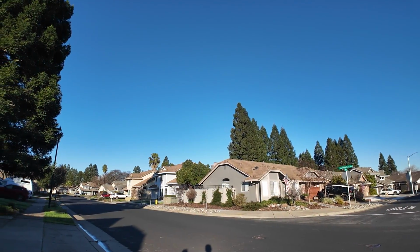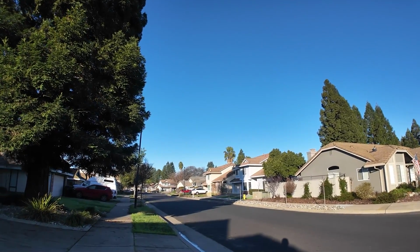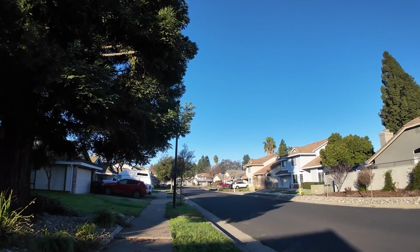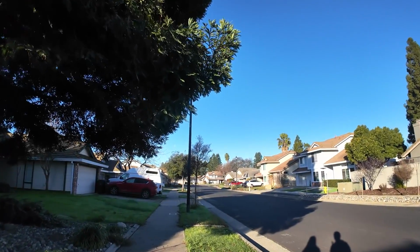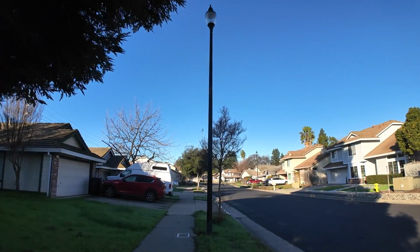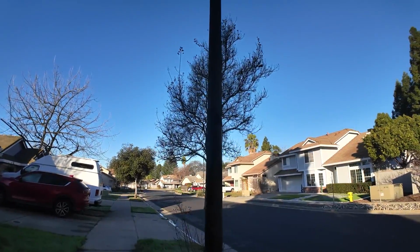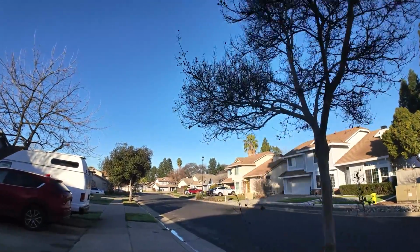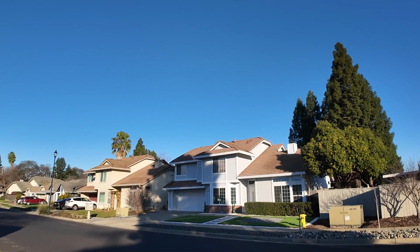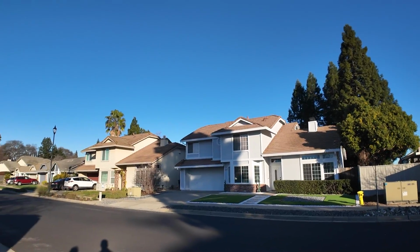And then as we get a little bit further down into more of the central part of Diamond Oaks, you'll start to see the homes get a little bit older and get more of that 70s, early 80s feel. Tri-level homes, two-story homes, single-story homes in here, but a really clean, well-kept neighborhood. You also see houses like this where they've been redone and cleaned up, making them look really nice.